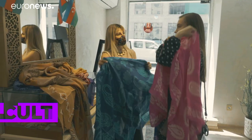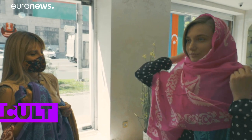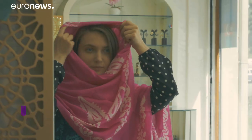In 2014, UNESCO recognised the importance of the pretty yet practical kelaghayi by including them on its list of the world's intangible cultural heritage.